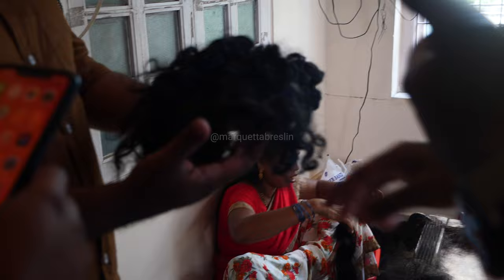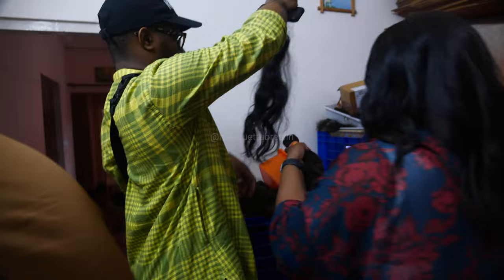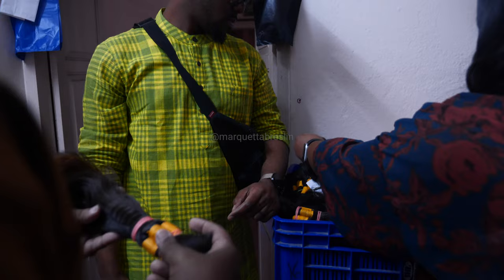This is nice. Oh, this feels, look at this. It's so soft. These are bulk hair, madam. Most people buy it like this in Africa. Wig makers, that's what they do. They buy it like this and then they use it from there.